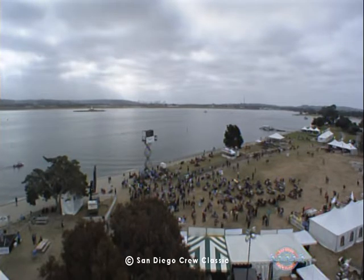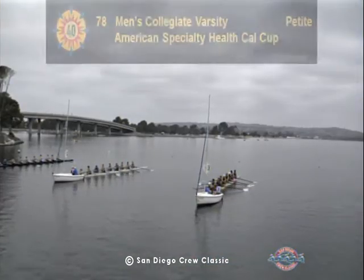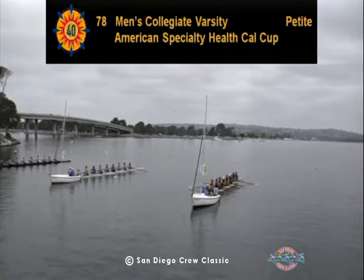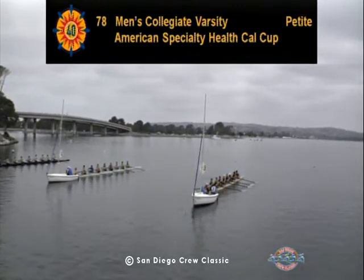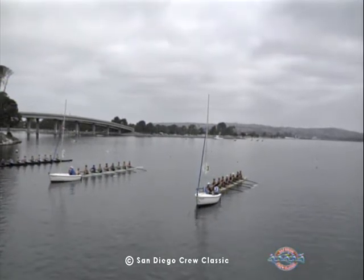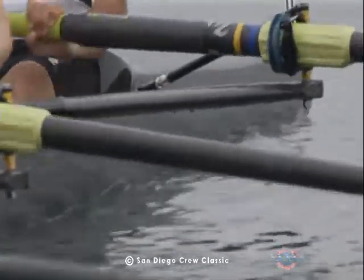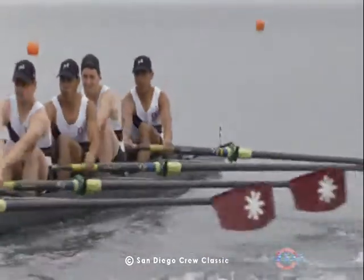University of San Diego. Here are your lane assignments for event 78, men's collegiate varsity petite final. Lane 1, University of San Diego. Lane 2, Oklahoma City. Lane 3, UC San Diego. Lane 4, Bates College. Lane 5, Washington State University. And in lane 6, Santa Clara University. And we have a start.